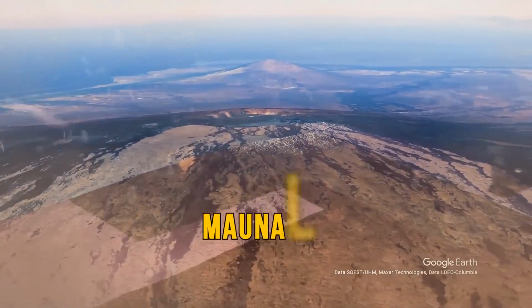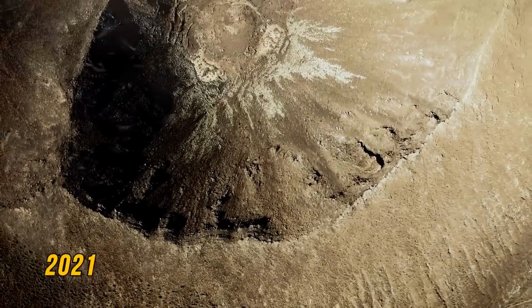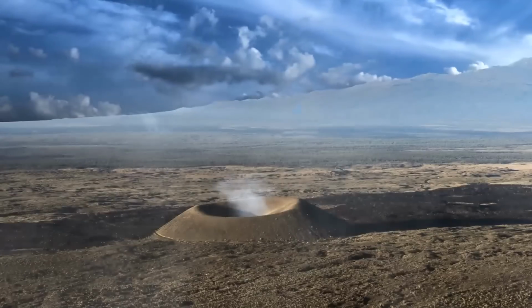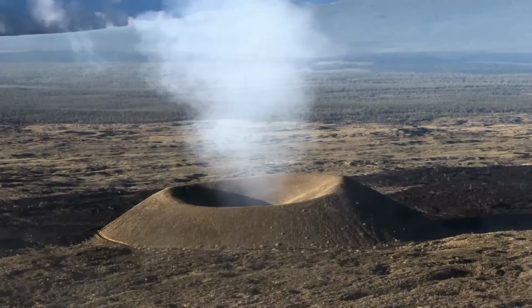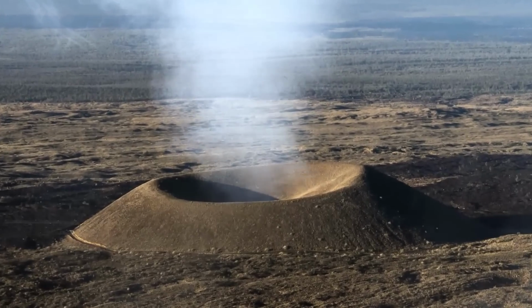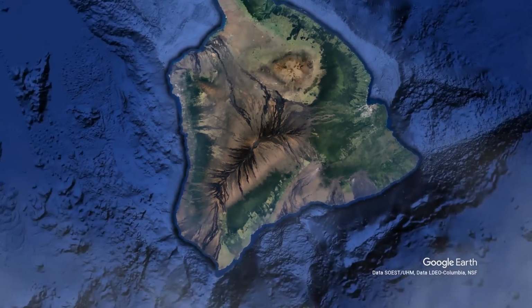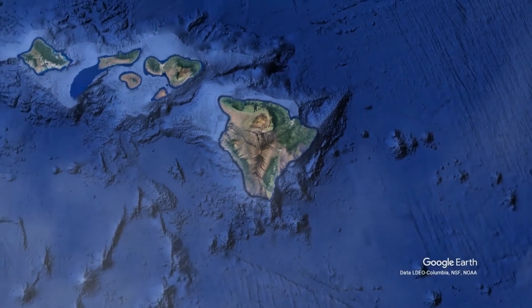But this is likely not the scenario that will take place when the world's largest volcano, Mauna Loa, decides to finish its long nap. In 2021, scientists were sure it would happen soon, but so far, nothing. The volcano's seismicity keeps increasing and then going back to normal, but you never know when this giant will finally come back to life. That's why experts have been monitoring geological activity on Hawaii's largest island for quite some time.